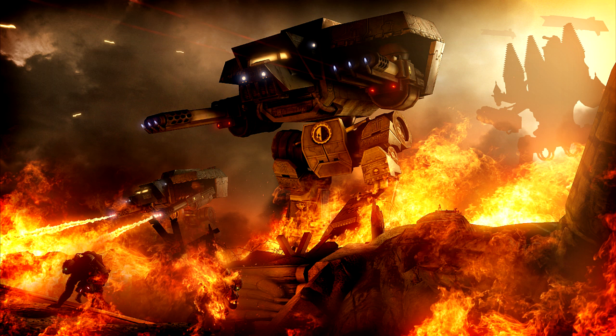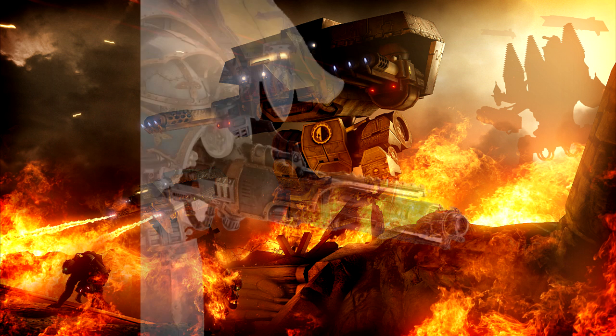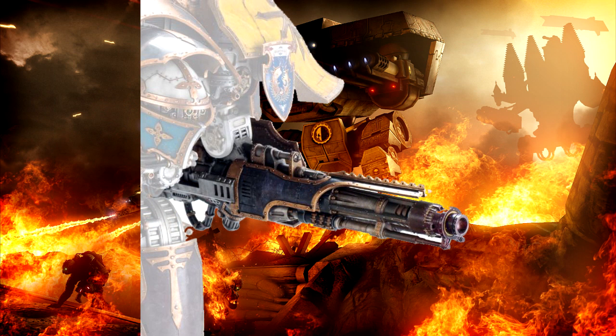And then we get to our second true Titan killer, the Volcano Cannon. It was given this somewhat ominous sounding name due to the fact that when it hits something, it has a nasty tendency of turning the very rock around the area it hits into molten magma.